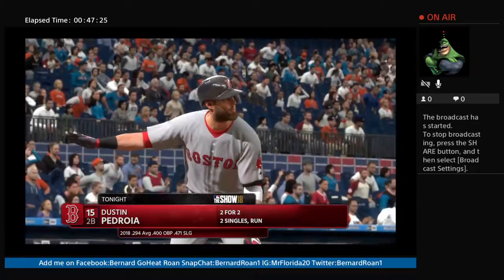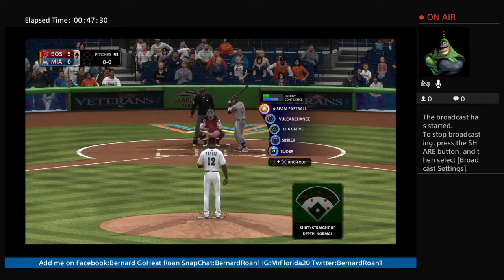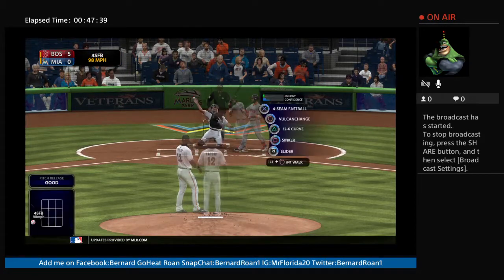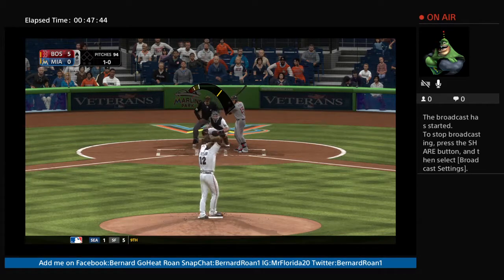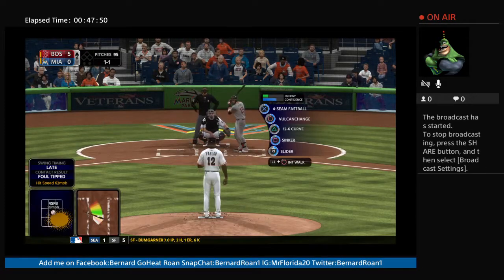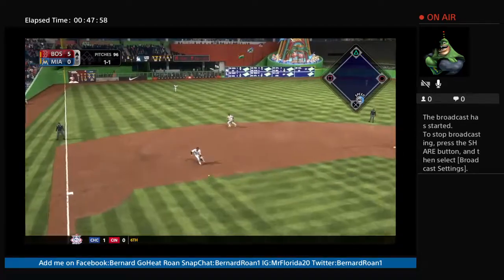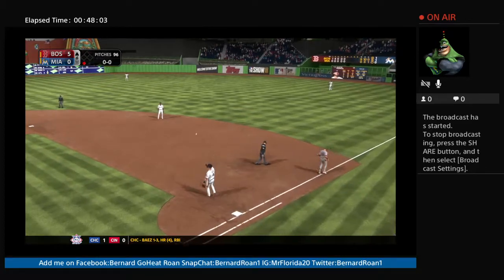Ready for another shot now. Dustin Pedroia, he's set to lead us off in the 6th inning. Ready with the first pitch. Here it comes. First pitch fastball off the plate there, and it's ball 1. Hit on the ground toward the left. Riddle gathers it in. Throw to first gets him, so the leadoff man's retired here to begin the 6th.